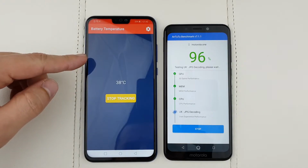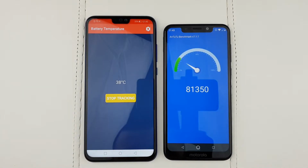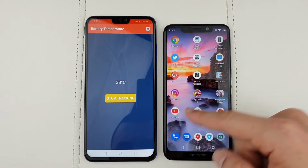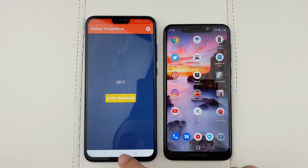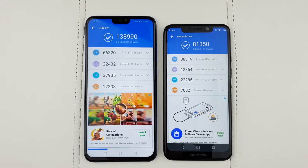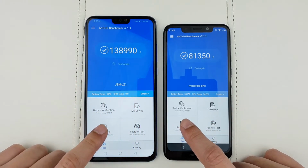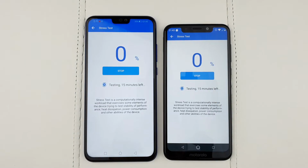Check this out, 38 degrees over here on the Honor 8X, which is actually excellent. It's not too bad. I've seen results over 48 degrees. And Motorola over here, let's see what is the battery temperature at the moment, guys. That's 34 degrees over here. Excellent results overall from both phones. And now what I'm gonna do on Antutu, you can see the results for yourself over here, guys. And what I'm gonna do over here is I'm gonna do a stress test between both of those phones to see how those SoCs are handling heavy load, which one is going to throttle first, and this and that. So let's check it out in a sec, yeah?